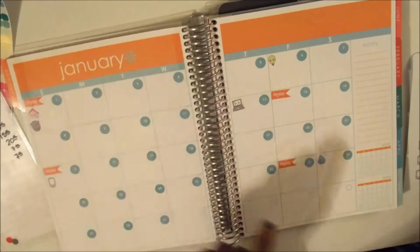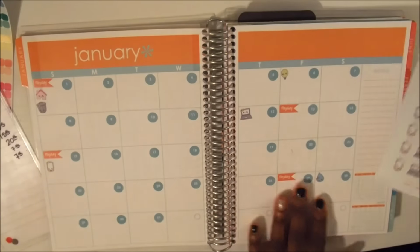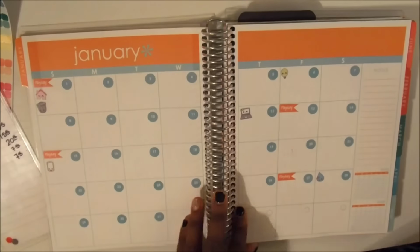Okay, so that's those guys, and 1, 2, 3, 4, 5, 6, 7. Cool, so I'll have 8 months for use of these. I think these are just so cute. They look so adorable in here.